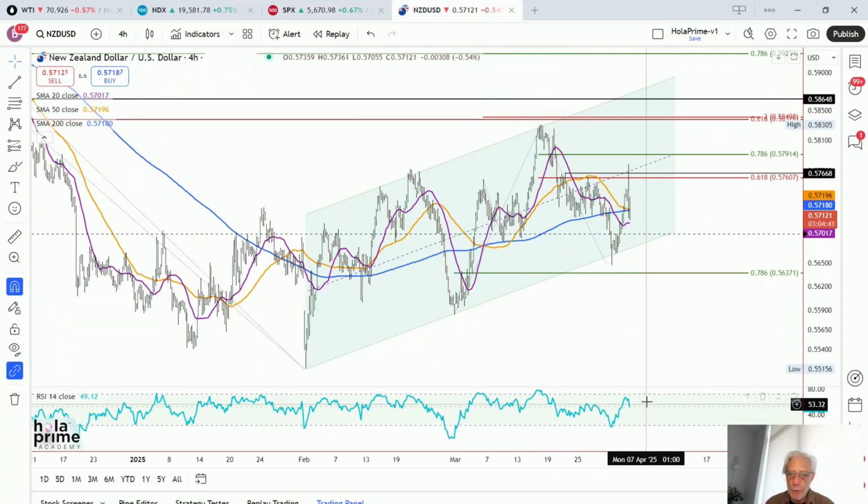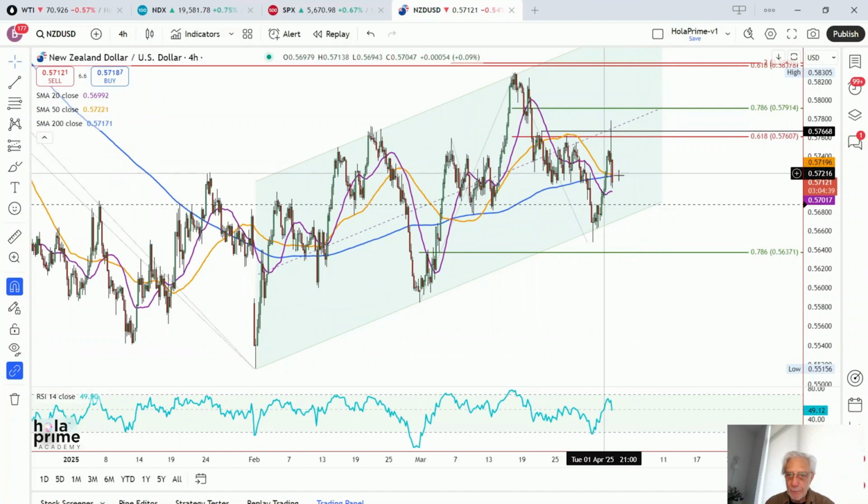given how things are developing. And also notice that the 50 moving average on the 4-hour and the 200 are converging together, creating, the way I look at it, a more significant price level that we want to pay attention to, indicating weakness when the price is below it, and indicating strengthening when price is above it.